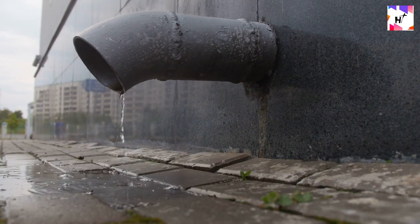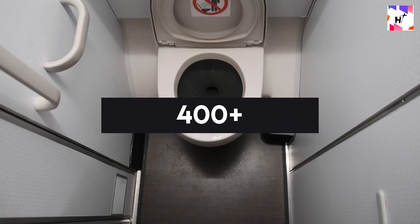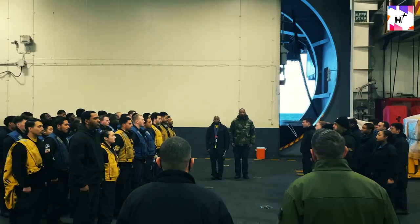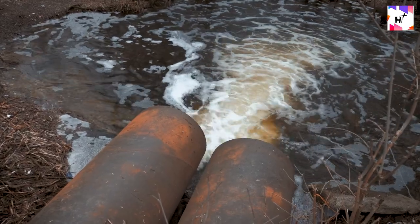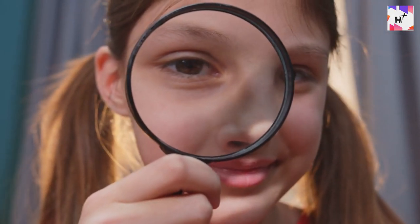So what happens to the garbage generated by the thousands of sailors who use the restroom on Navy ships? There are roughly 400 or more restrooms on board this floating city, which can accommodate thousands of sailors, much like the population of a medium-sized city. What happens to all this waste, and is it dumped into the ocean right away? If you are as curious as I am, you have come to the right spot.